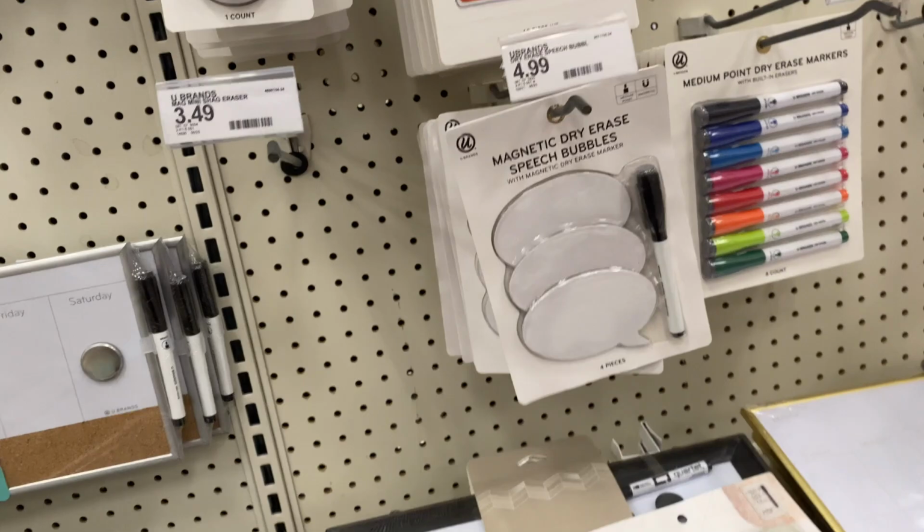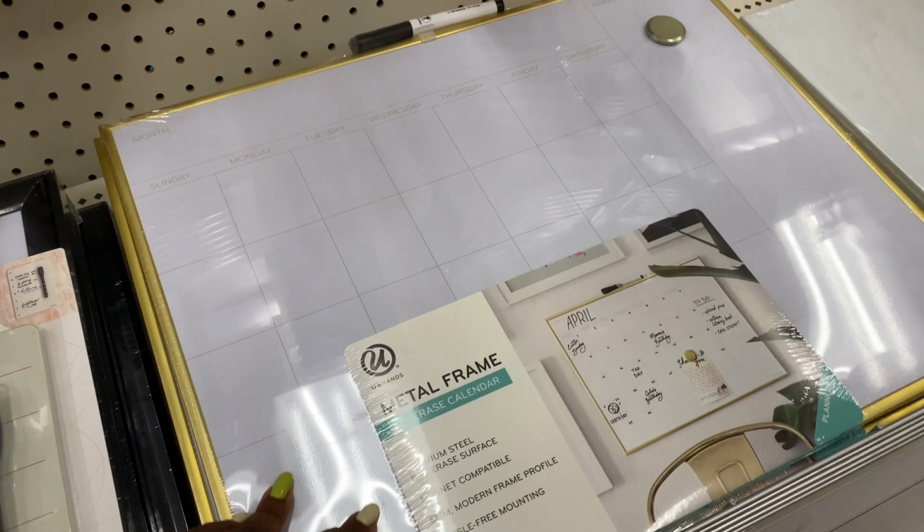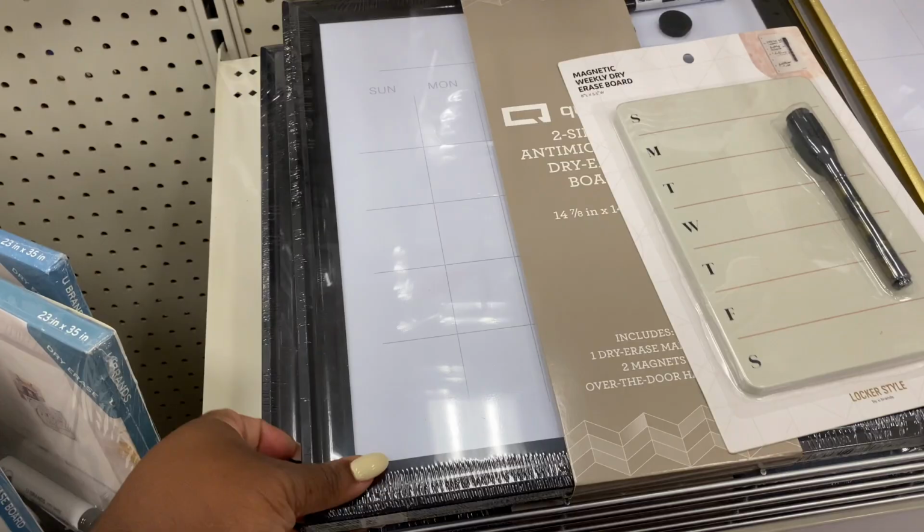I like that a lot. See, this is the one that I like for $12.99. It has the calendar, and you can put down little things you have to do daily on it. And I like the outline that is gold. I really like that a lot. Then I have this black one for $14. Okay, that's cute.